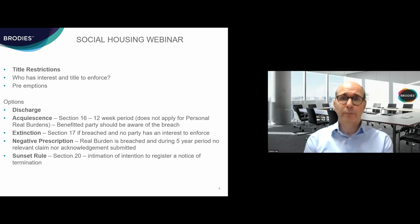Now, obviously, for the purposes of getting a proper discharge of a title restriction, a burden, then you require to identify who the benefited owner is. Now, if we're talking about community burdens, then that clearly is going to be a lot more difficult, depending on obviously the number of parties who are deemed to be burden benefited proprietors for the purposes of those burdens. But if we've got a clear title restriction that is for the benefit of one or two other parties, then a section 15 discharge is the preferred option. That is the most clear way in terms of completely removing the issue going forward with the development.